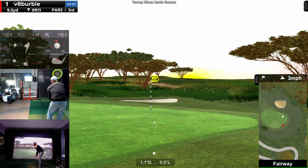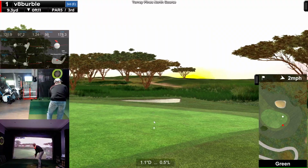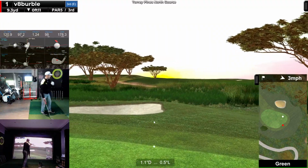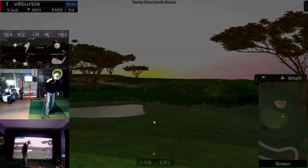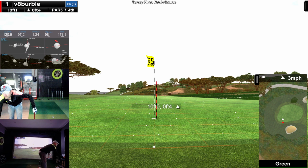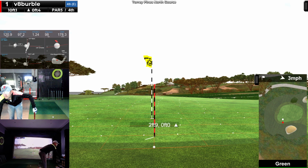39, 17, 28, 17. Slow down. Damn it! Lousy putt. I knew that was too heavy. So heavy-handed.